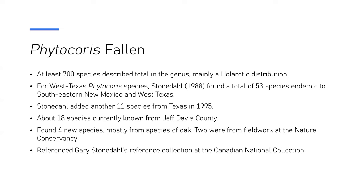He found about 53 species in this section of southeastern New Mexico and West Texas, so this is kind of a hotspot for diversity. And then he also added another 11 species just from Texas alone in a follow-up paper in 1995. Based on the literature I could find, there are about 18 species currently known from the county alone.